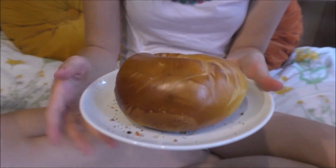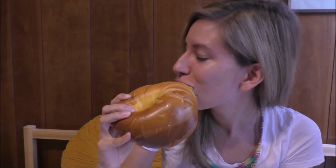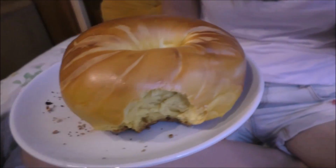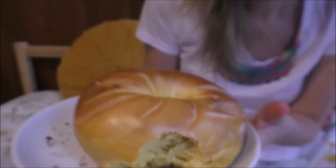Okay, so next up we have the egg bagel, which is the size of my face, let's be honest here. Again, I'm going to try this one without cream cheese. I think that might be the biggest one. Yeah. Biggest one of the bunch. The bite was too big. Well, greedy pants, how was that?